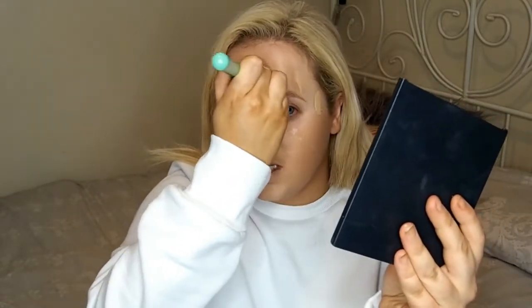I should probably stop using the Fenty foundation every day as well and just keep it for weekends and stuff, but I just love it so much. I'm like, oh well, I gotta use it every day. I want to try out some new foundations though. If anyone has any recommendations, I'd like to try a few.